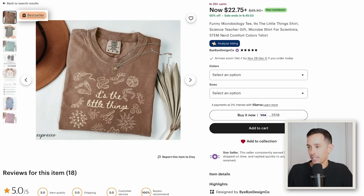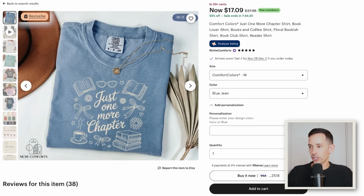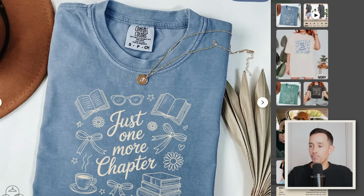And now for the bonus tip. Even if you aren't in an animal niche, you can absolutely still capitalize on this trend by blending this vintage tattoo style with your niche. For example, this best-selling tee is blending the vintage tattoo design style with the microbiology niche. This best-selling t-shirt is blending this design style with the book lover niche.